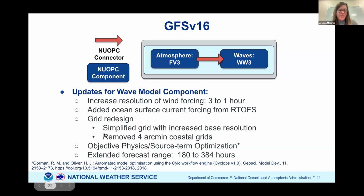And then we did redesign the grid. We removed some of the really high resolution grids, but increased our overall resolution. And now we're going out to that 16-day or 384 hours. And again, we optimized our physics, again using the methods from Richard Gorman.